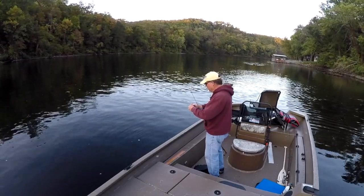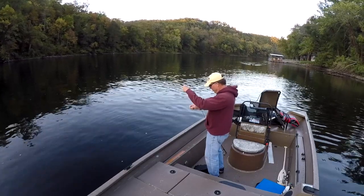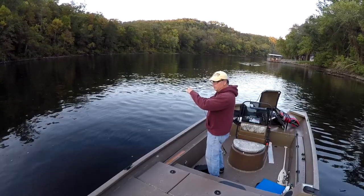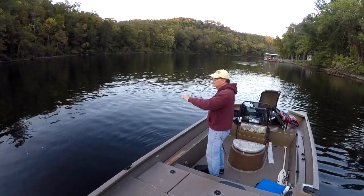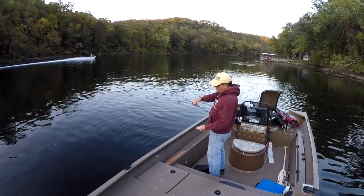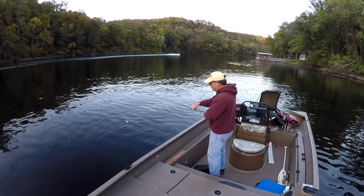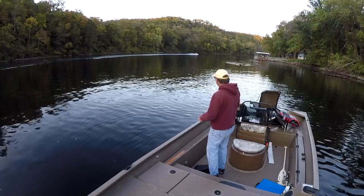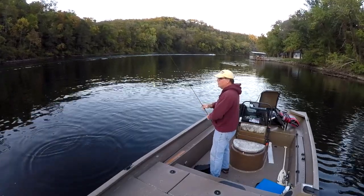I've got the same rig I had on last night, but I've got a sculpin jig with an orange head. Jet ski, about 3.5 foot deep. It's a 1/125th ounce PJ's jig. I'm gonna fish it about 4 foot deep.